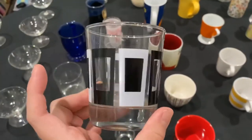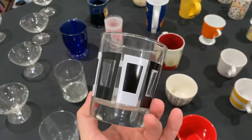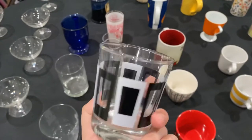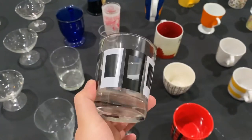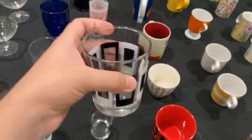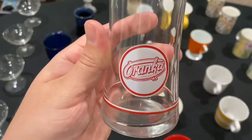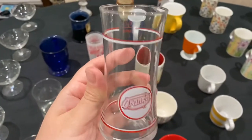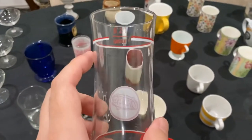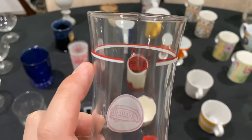This was a really cool glass. Very mid-century. Mod. Kitschy. I just love it. 65 cents. And I want to keep it, but I'll sell it. It's a small rocks glass. I love this Orenka. I think it's kind of like Orangina, which is found all over Europe. Like a little, almost like Sunny D, but better probably.